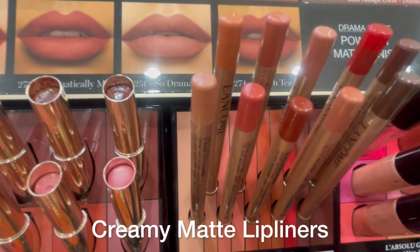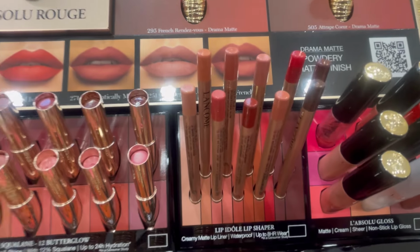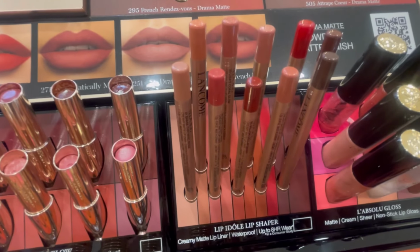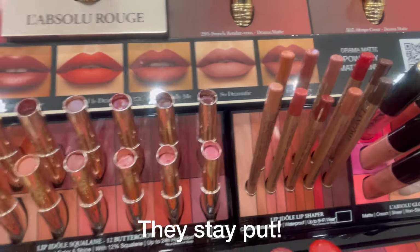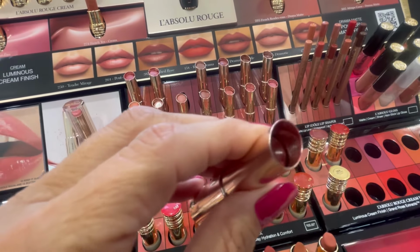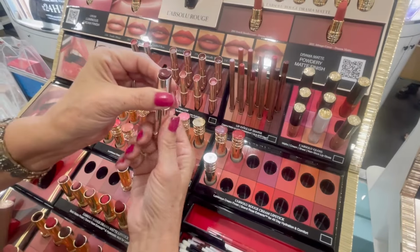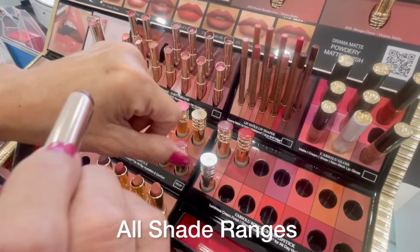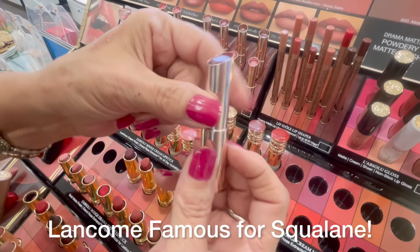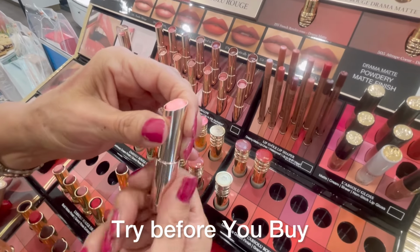They are creamy matte lip liners, waterproof, up to 8 hours of wear, and you actually have to take makeup remover to get these off. So that is beyond amazing. But look at some of these colors. Ooh, that would be an awesome winter color. Look at that shade. That would be an amazing shade for winter. And this is buttercream, 12% squalane. If you guys know, the Lancome products are famous for their squalane.